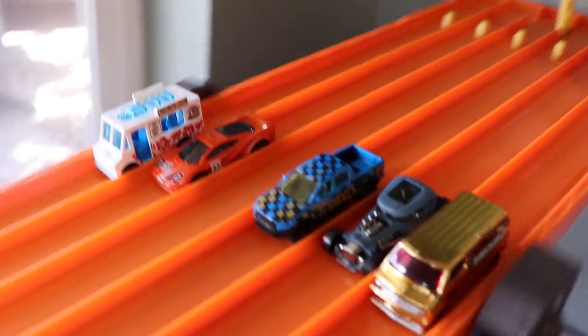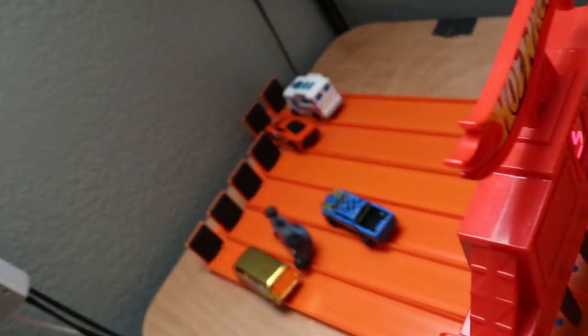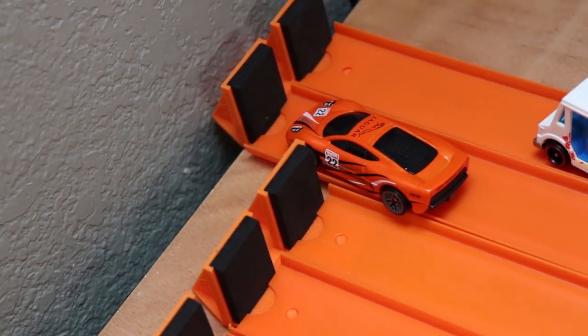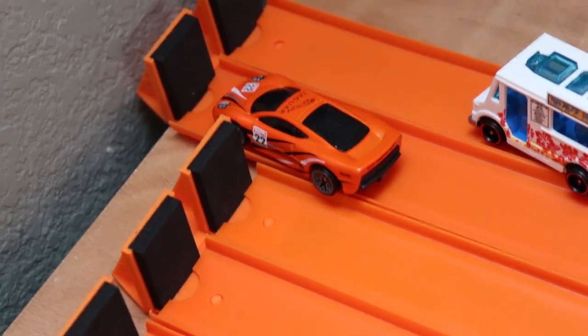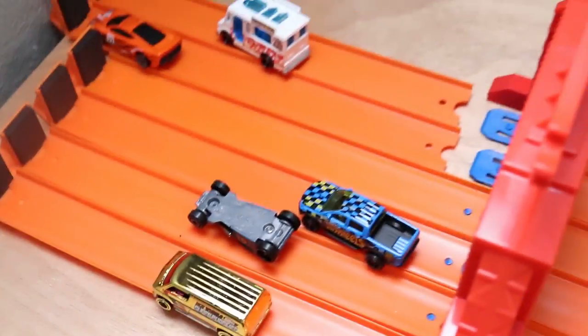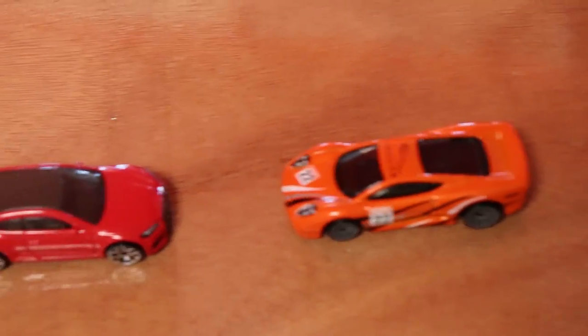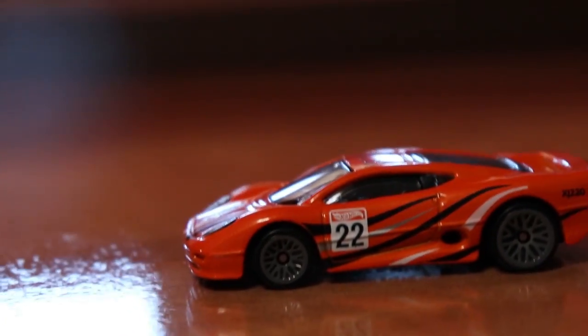3, 2, 1. And take a look at that. It is going to be the Jaguar XJ220 taking the victory for the Q case. Destroying the track too. And here you guys have it. Your winner, the Jaguar XJ220.